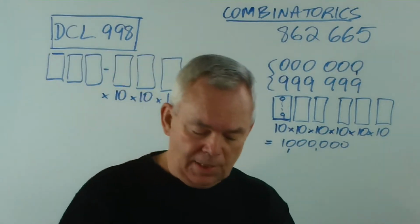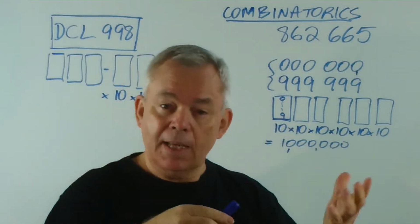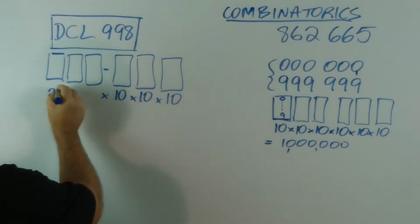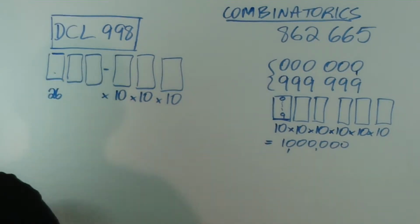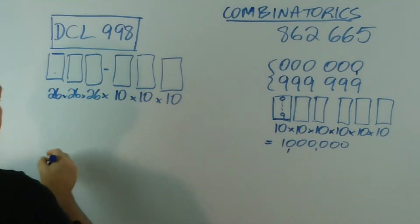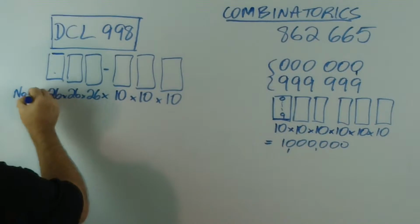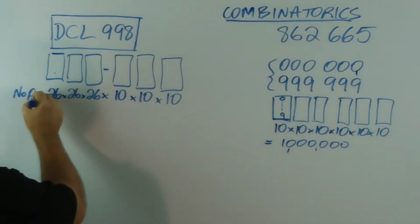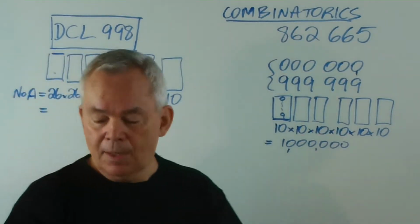How many different letters are there in the English alphabet on our number plates? Well, in the English alphabet, there are 26 letters. So there are 26 possibilities here, and there are 26 here, and there are 26 there. So the number of combinations, or the number of arrangements is probably a better word for it, would be that.